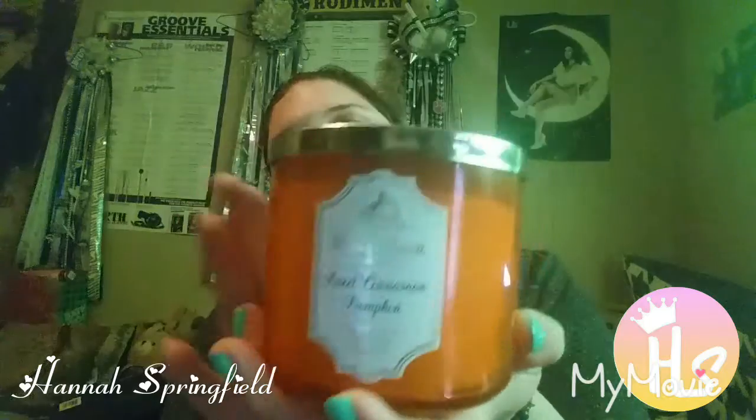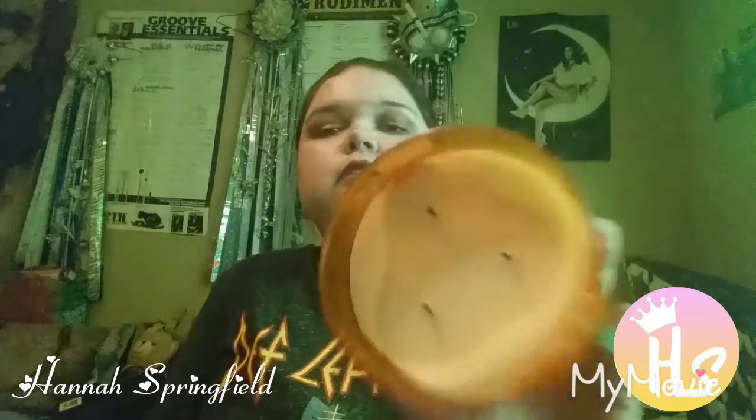Then the next favorite of mine is going to be Sweet Cinnamon Pumpkin, which to me is literally just fall in a candle right here. Again, I wish you could smell things through the camera, because it smells so good. Its fragrance notes are harvest pumpkin, spiced clove, vanilla cream, and brown sugar. I love this so, so much. It smells so good. It's just, again, another favorite. That's all I need to say.